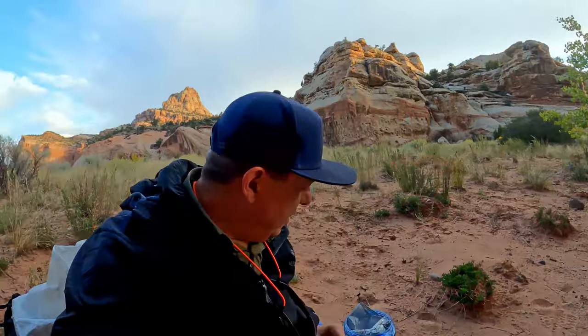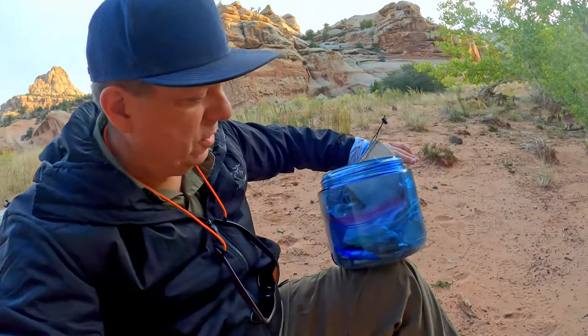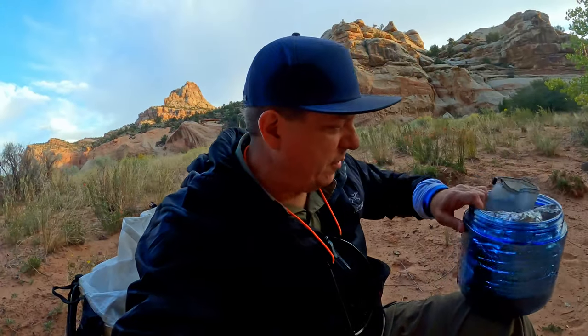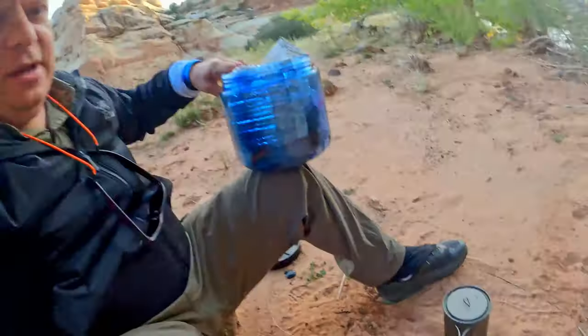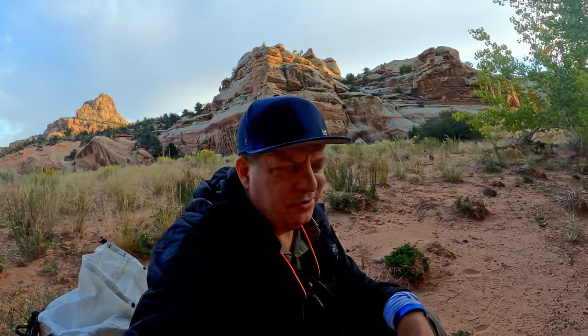But anyway, I'm not making a big production out of breakfast here. Here's my bear canister. It's a small one. Well, kind of a normal medium-sized one, I guess, that most people have. I am going to make some coffee for sure. And I brought some Pop-Tarts I'm just going to munch on.